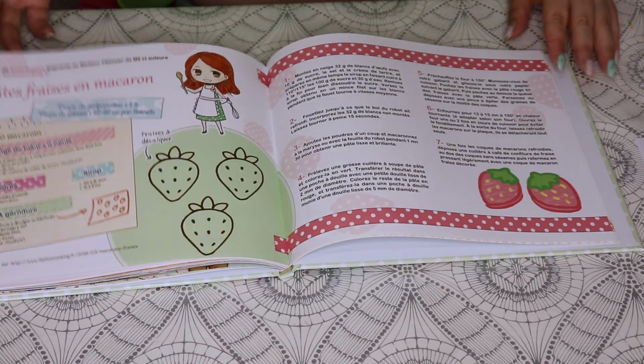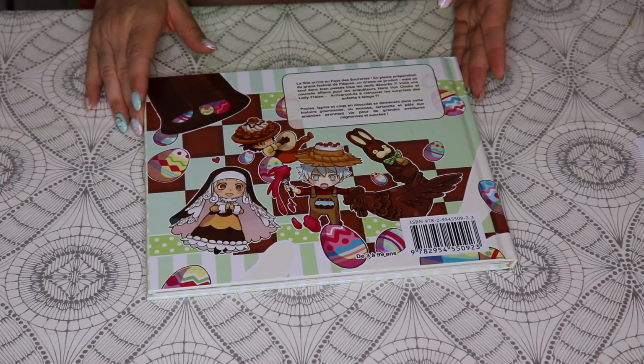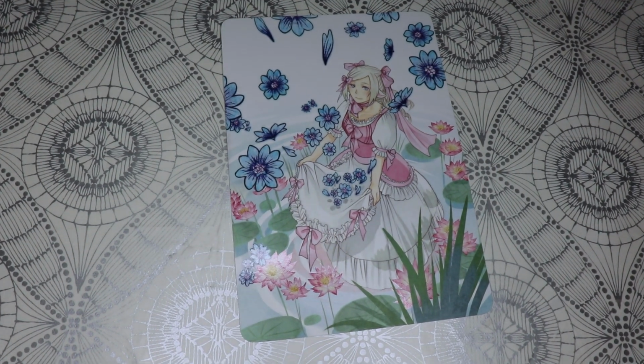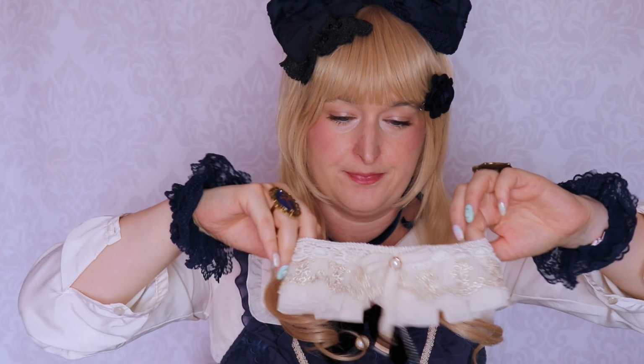So the artist is called Studio Acryline. And at the same booth, I did a raffle and I got this postcard. It's a fantastically cute girl in a prairie of flowers. And so, I don't know if you can see it, but the flowers are glossy. So pretty. Yay!